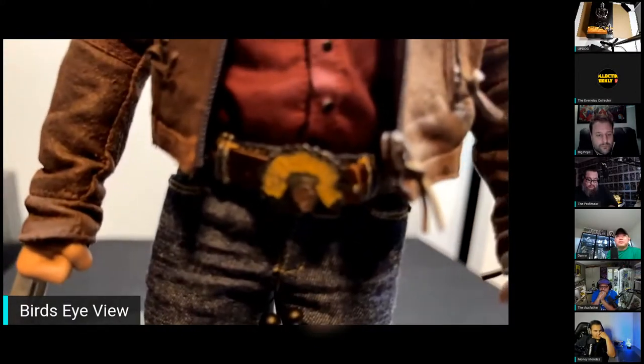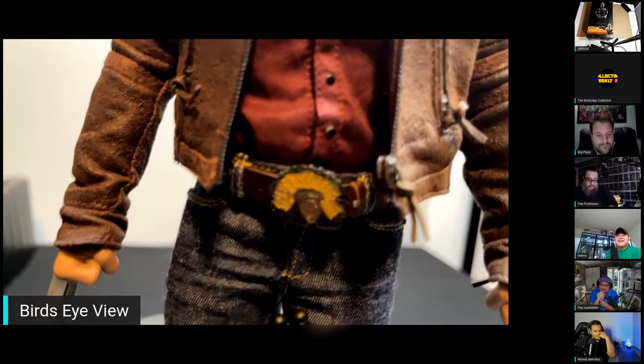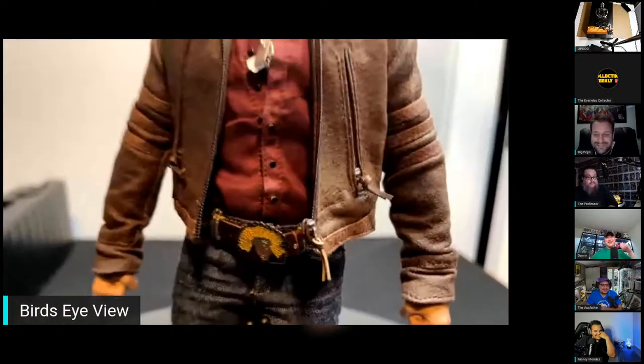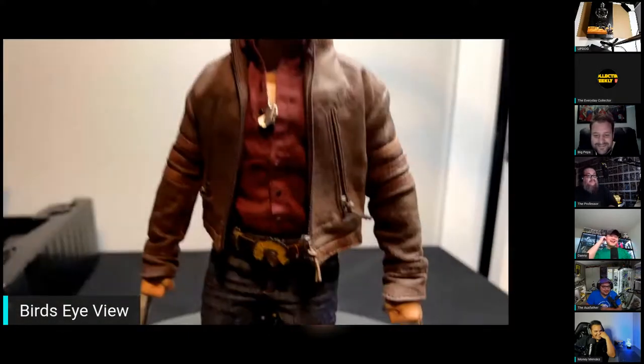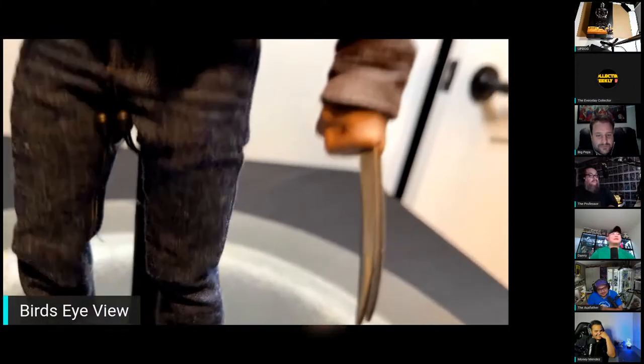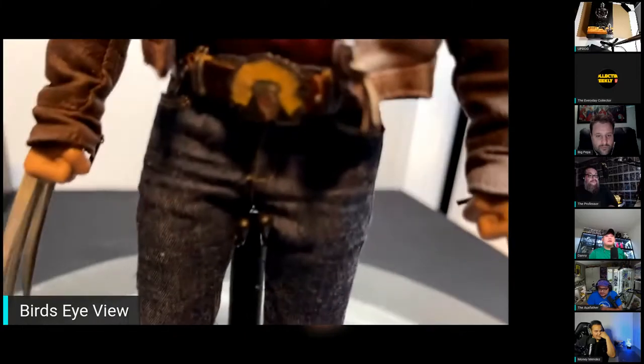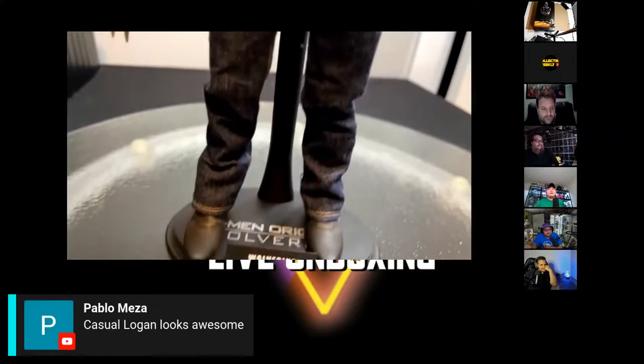Let's see if we can. Can we do the zipper check? Don't do it, bro. I don't want to try. That's a trap, bro. Those zippers suck. The claws being metal, man, that's really what makes it. The jeans stitch very well.